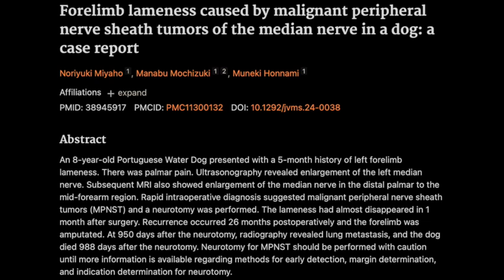Today we're looking at a case study from the Journal of Veterinary Medical Science. Oh, a challenging one, I bet. Yeah, and it really dives into diagnosing and treating a pretty rare type of tumor.